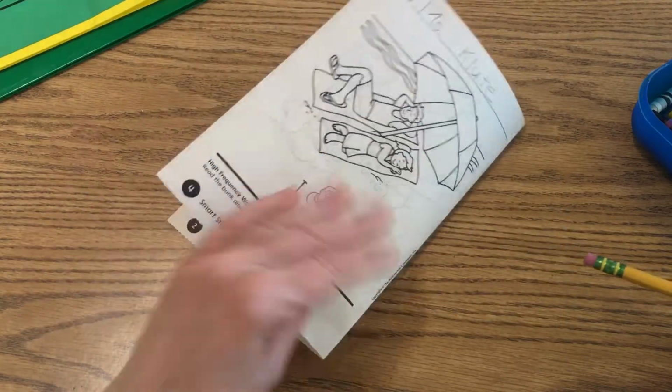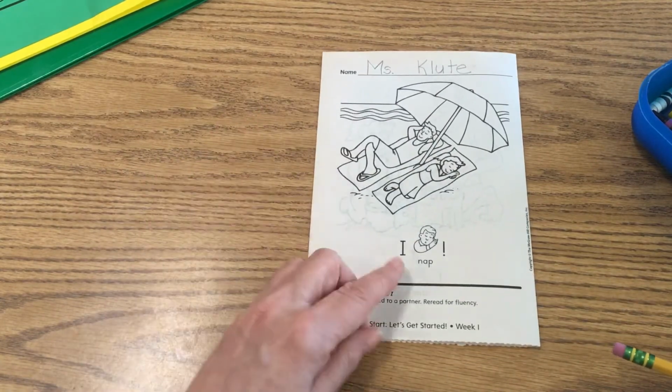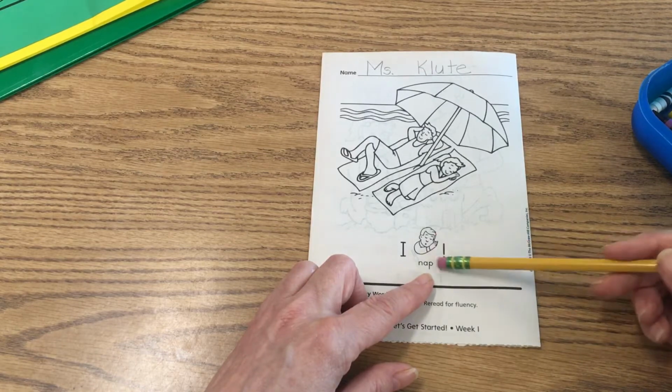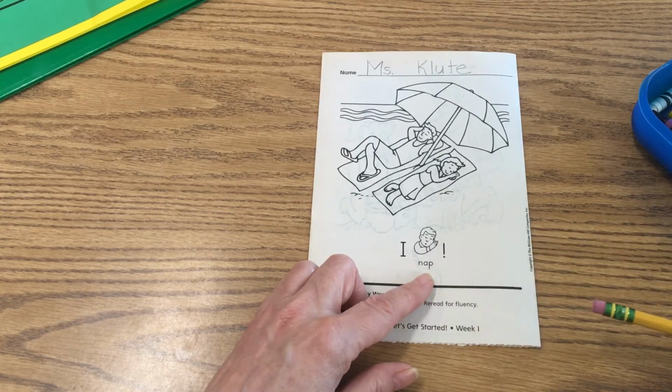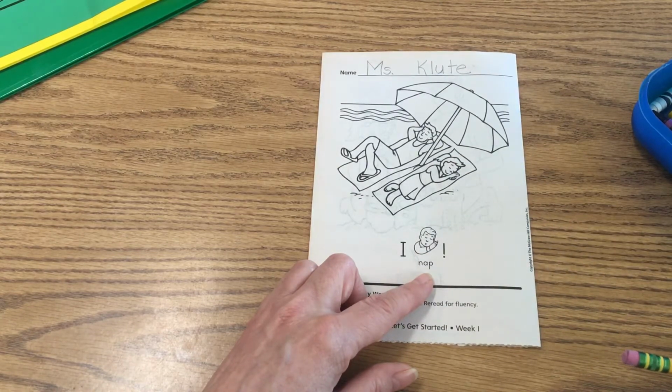So then we're going to go to the back cover, or page 4 in our book, and we're going to read together. I nap. And there you have an exclamation point, okay? So that you use that when you have a lot of emotion, that kind of punctuation. So there's the dad and the daughter, and they're napping together there.